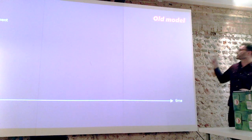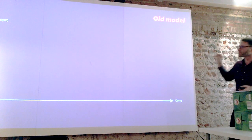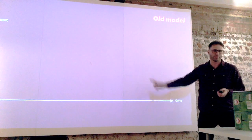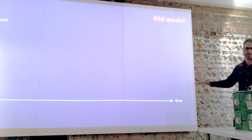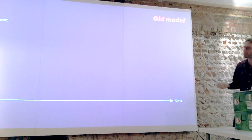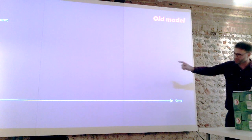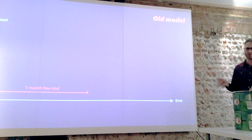So if we think of the ramp-up experience, this is the old model I'm going to talk you through now, as a graph, with investment, kind of like effort, on the vertical axis and time on there. This is the kind of problem they had originally. When you first install the app, you go through a minute or two of onboarding. That's the little pink bit there. And then your only option is to go into a one-month free trial.